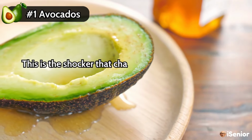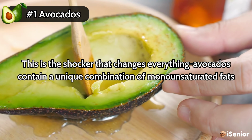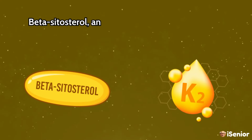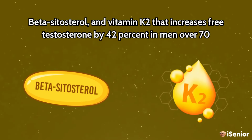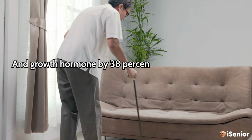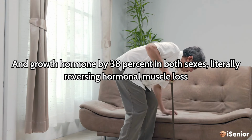Number 1. Avocados. This is the shocker that changes everything. Avocados contain a unique combination of monounsaturated fats, beta-sitosterol, and vitamin K2 that increases free testosterone by 42% in men over 70 and growth hormone by 38% in both sexes, literally reversing hormonal muscle loss.